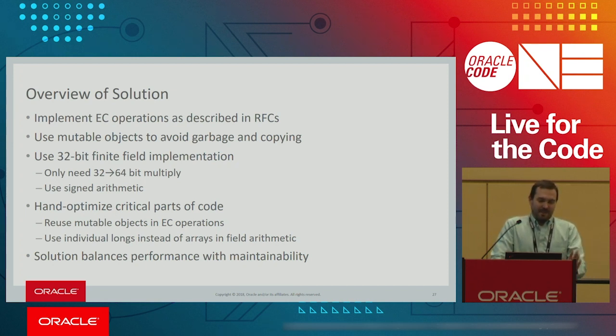Because we didn't have the 64 to 128-bit multiply, we use the 32-bit representation, so we only need the 32 to 64-bit multiply, which of course we have. We also use signed arithmetic because there's better support in Java for it. Some parts of the code had to be hand-optimized. For example, using mutable objects and reusing them, and there was also one example, which I'll talk about later, where I had to use individual longs instead of arrays in the field arithmetic to get really good performance.